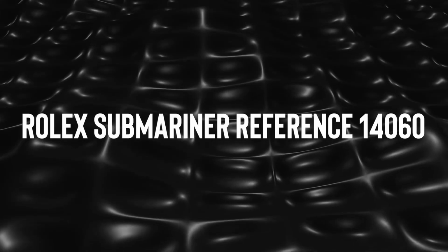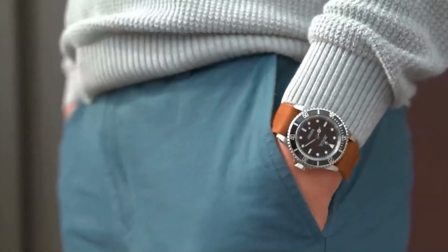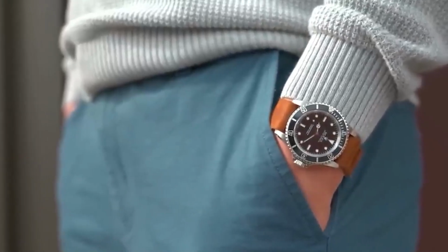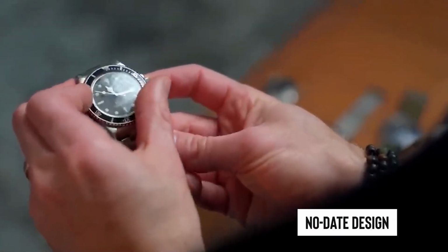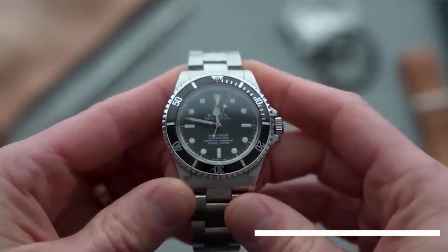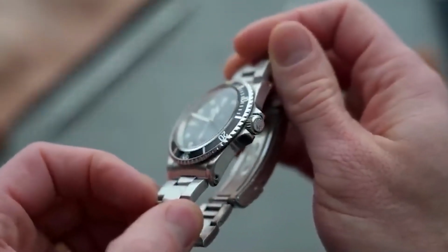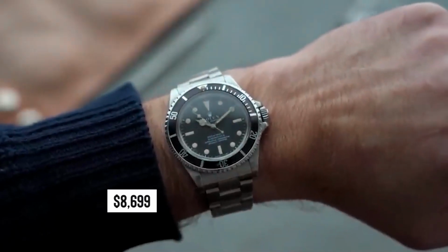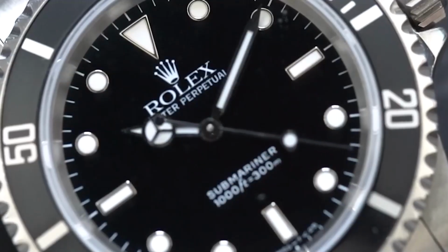Rolex Submariner Reference 14060. Now onto the sleeker side of things, let's move into the Rolex Submariner Reference 14060. This watch brings it back to basics with a no-nonsense, no-date design that's all about that classic Submariner look. A clean black dial, luminous hands and markers for clear visibility underwater, and a sturdy steel construction. It's priced around $8,699 in the market, echoing its timeless appeal for those who have real taste.